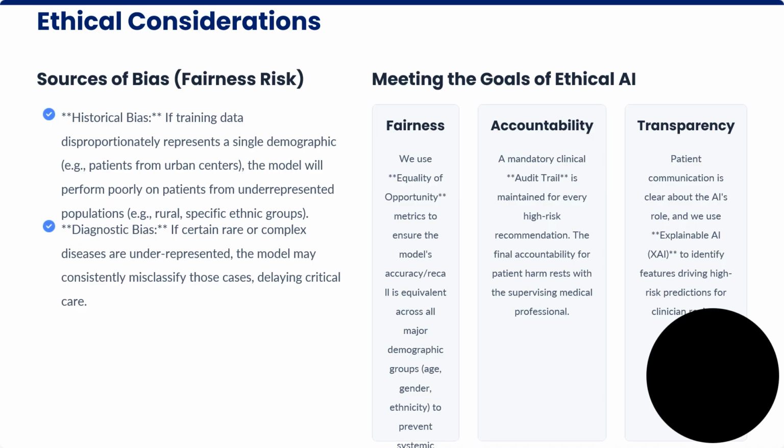For fairness, we use equality of opportunity metrics to verify the model's accuracy. Make sure it's equivalent across different demographic groups. For accountability, the clinical audit trail is our safeguard. The final responsibility for patient harm always rests with the supervising doctor. And for transparency, we use explainable AI techniques to show the clinicians which data points are driving the high risk predictions.